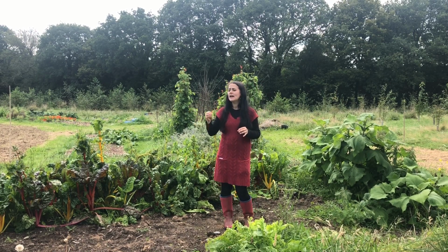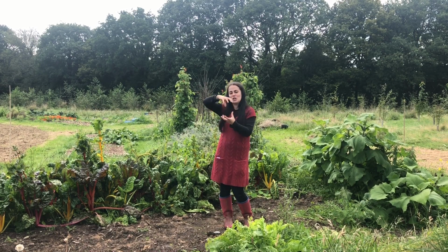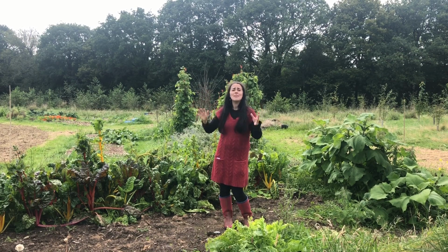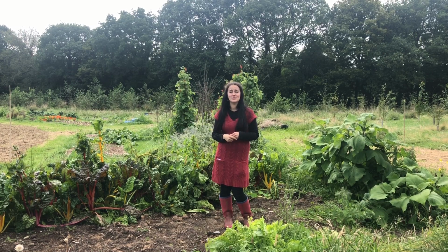So oca has a very sorrel-like taste in the leaves, and then they grow a root which Chris, my partner, describes as, are they the ones that look a bit maggoty? So they look like a giant maggot, like a cross between a potato and a maggot. Not a great description, but they taste absolutely amazing. They taste like chips with vinegar already on it. And the great thing is the flavour improves after the frost. So they are a great crop for after the potatoes are finished.